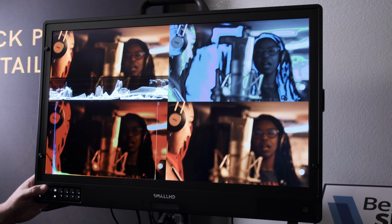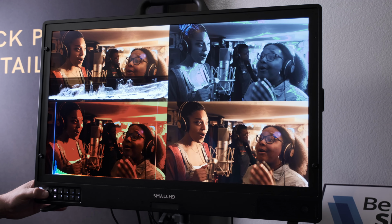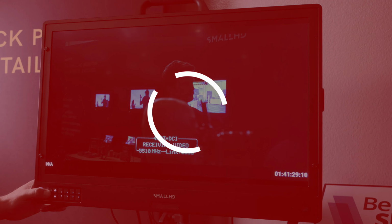These are the new SmallHD Cine 18 and OLED 27 production monitors.